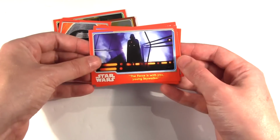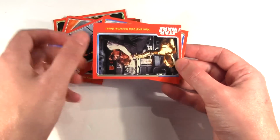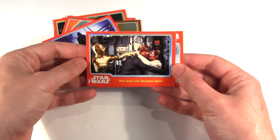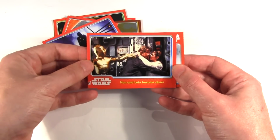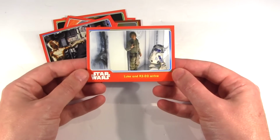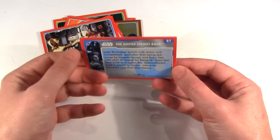And then our first The Force Awakens card with Kylo Ren. Nice. Then Vader, who we learnt from the Force Awakens trailer, Kylo Ren is finishing what he started, and then Han and Leia become closer. And as versed as C-3PO is in etiquette, he seems to be unaware that two's company. Then on the final card, Luke and R2-D2 arrive on Cloud City, of course, and then the card backs have a bit more story to them.